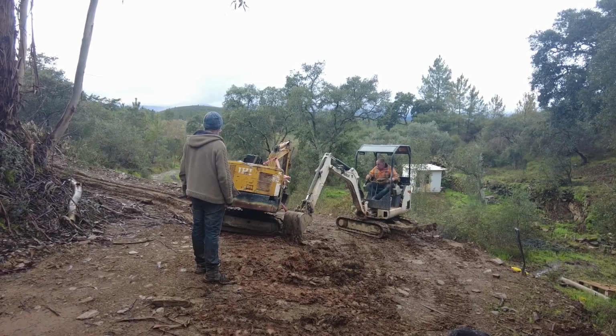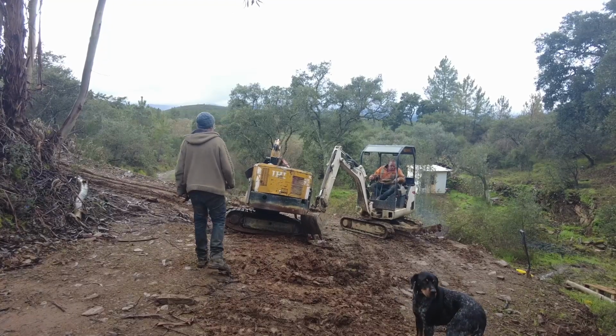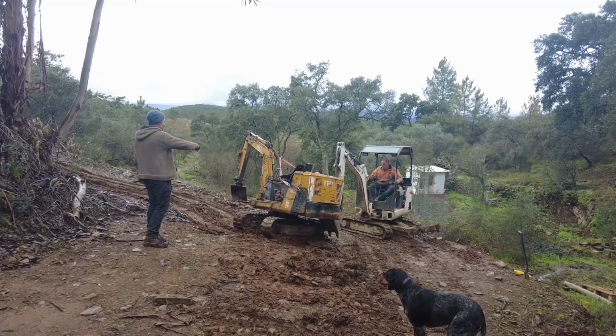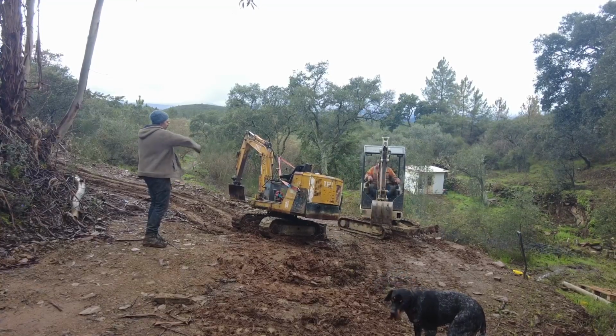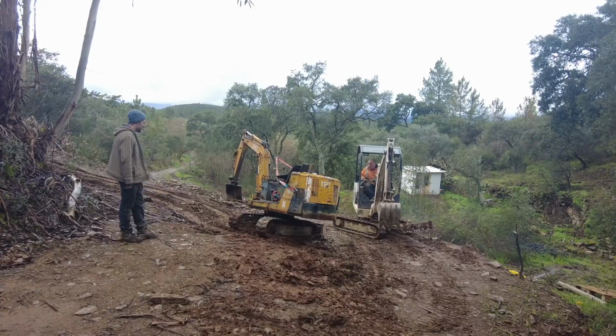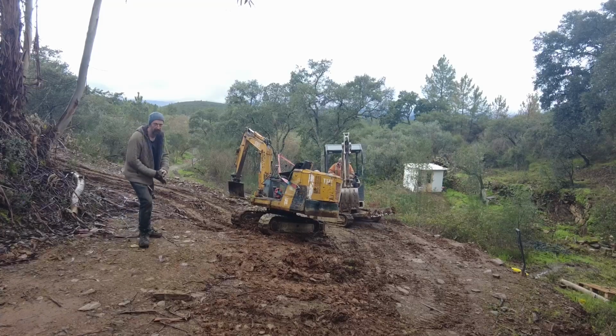So this next part is a little bit tricky because it's a very sharp turn and Frank can't just pull it in a straight line. So we took the strap off and then he slowly but surely moved it around the corner and then we were on our way.